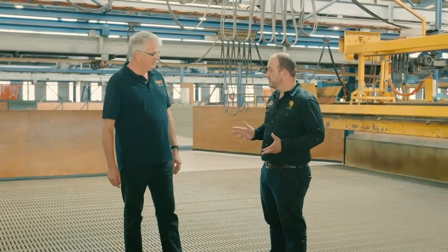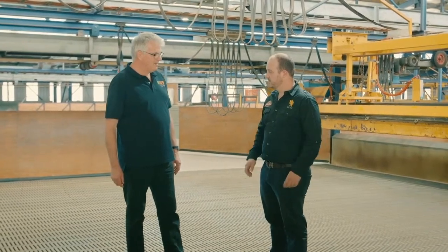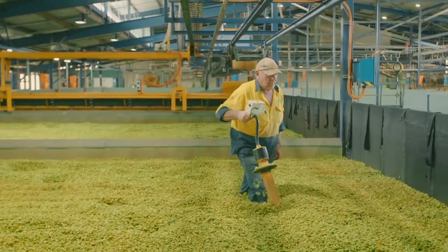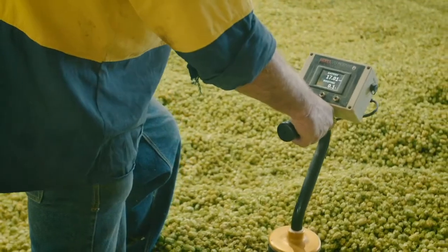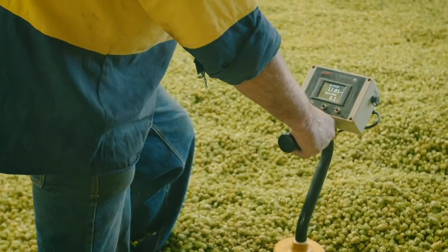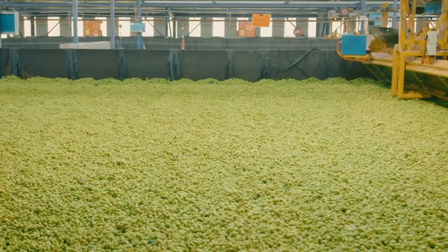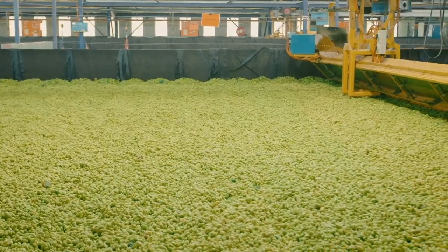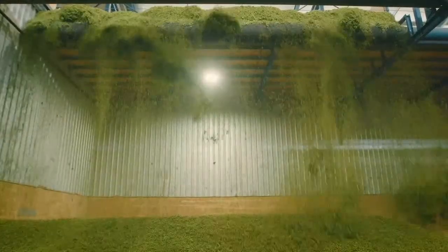So I've seen the operators walking through the hops. How do they measure the moisture level during kilning? They use a moisture meter, and they walk in a diamond pattern across the floor, so they're measuring from the centre out to the extremities of the kiln floor. As soon as the probe returns a reading within the target range, the burners are turned off and the floor is cooled. And then the kilned hops are dropped into the conditioning floor where they rest for at least 12 hours to allow the heat and the moisture levels to distribute evenly.